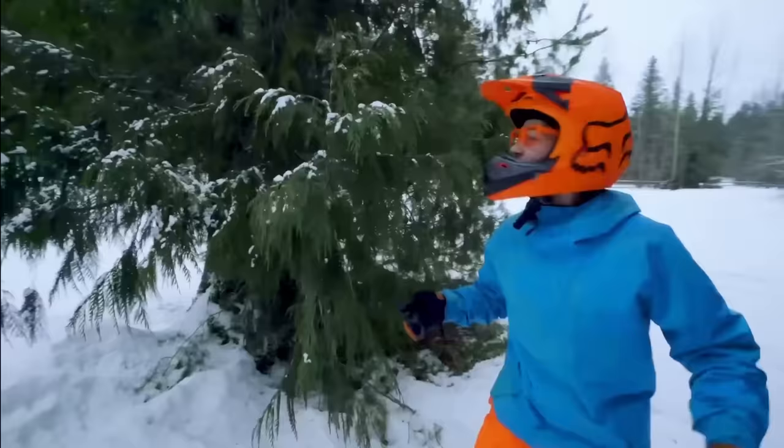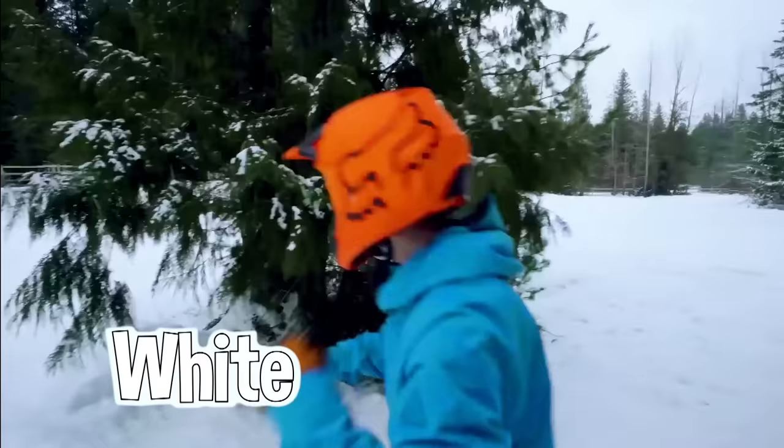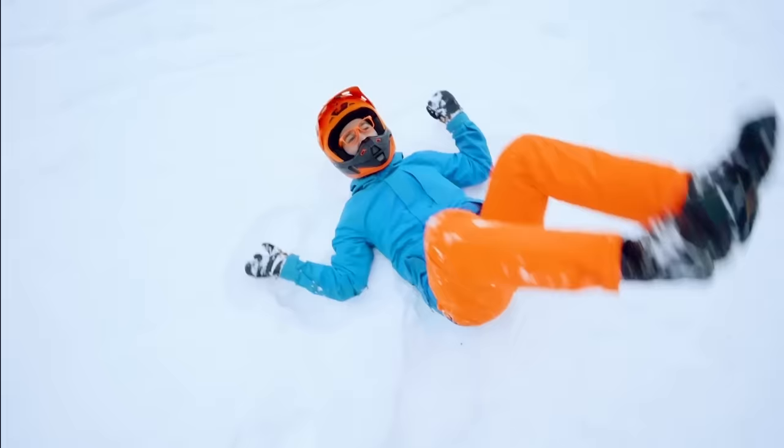Wow, look at this tree. What color is this tree? Looks like icy green and brown and what else? Yeah, the snow is white. Let's go. I love playing in the snow, but it's so cold. Woohoo!